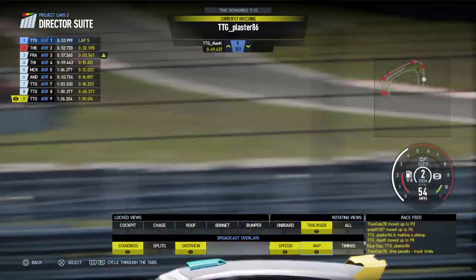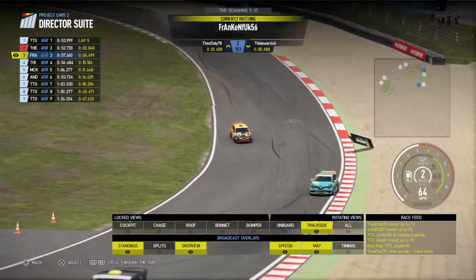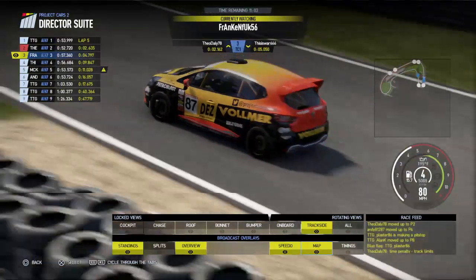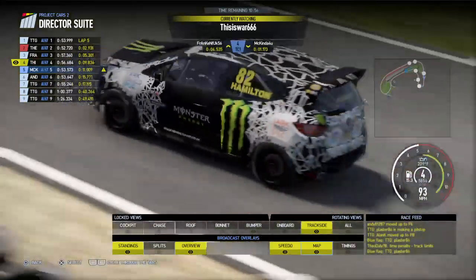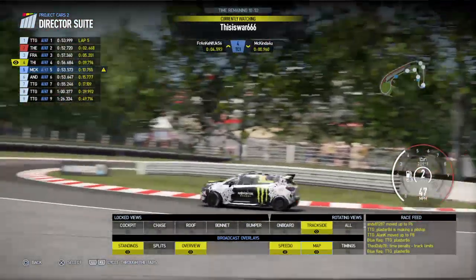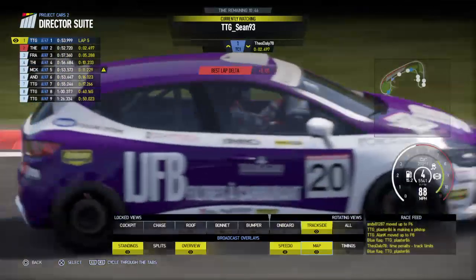Plaster has been lapped out on track as Theo Daly has picked up a penalty, and Frank is sideways. That was Plaster and Frank getting some sort of contact there. Monster Energy livery bonnet coming off somebody's car. He was in the Monster livery car. This Is War, it seems. This Is War in the Monster Energy livery car. Not really having much of a bonnet there, to be honest. You can see the engine cover coming off.